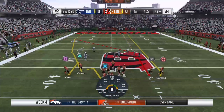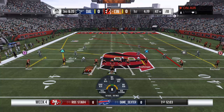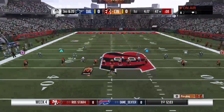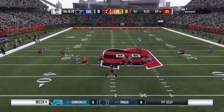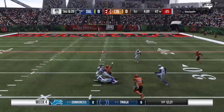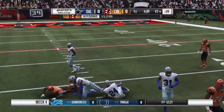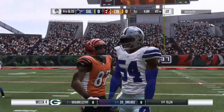And some secondary help here for the defense in the nickel on 3rd and long. Gun! Set! Blue 90! They'll set up to throw. And incomplete. The contact made the ball roam free and brings up 4th down.